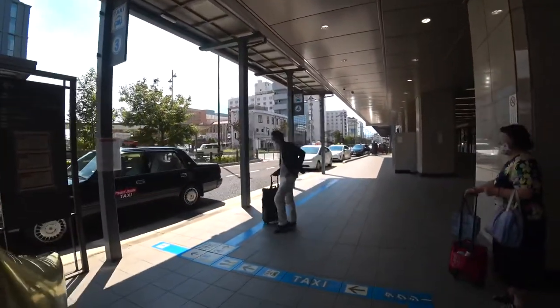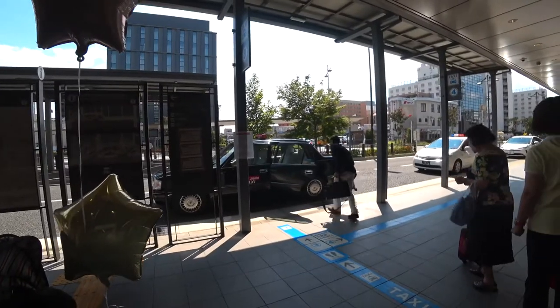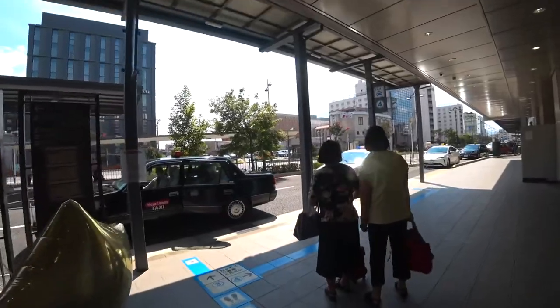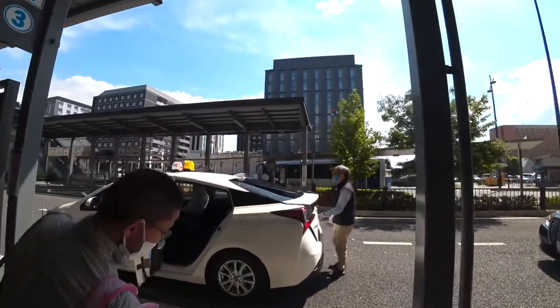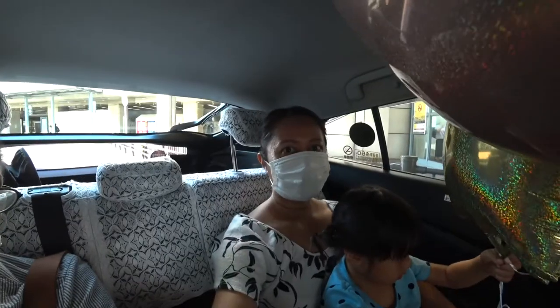So I think we'll just get the ordinary taxi because my husband is Japanese. We need to check first whether we can get our baby stroller inside. Looks like we can, no? We won't be going around much anymore.